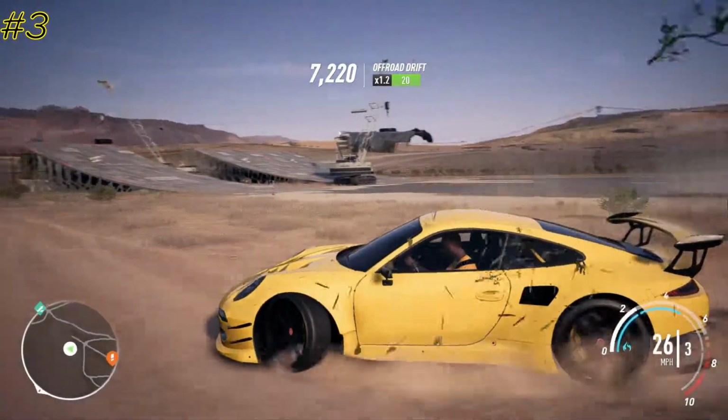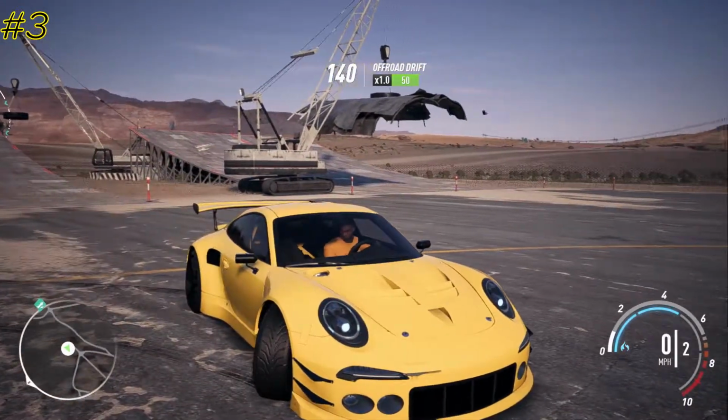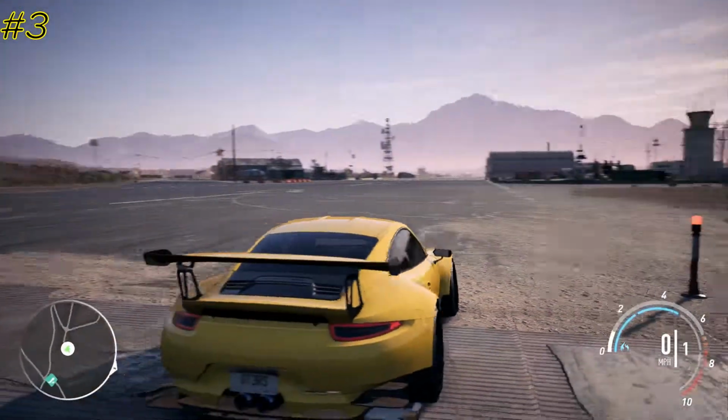And when you drift, it has that nice popping sensation, because it's got a lot of backfires and stuff. So let's just go on and do a pull.